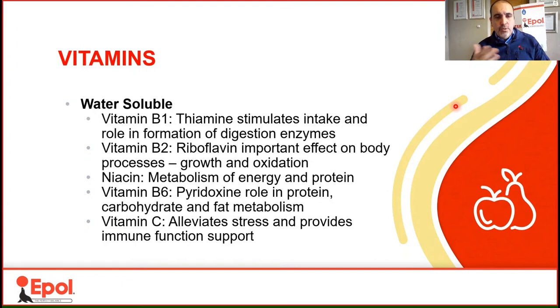I've just selected a few vitamins that I feel are important in terms of broiler nutrition for growth and development. Then you have niacin, that's important for metabolism of energy and protein. And vitamin B6, again playing a role in carbohydrate and fat metabolism, so the digestion and uptake of fats and sugars and starches. And then important vitamin C, it helps to alleviate stress and provide support to immune function. So like you remember, vitamin A is also a line of defense against external factors, where vitamin C is more internally playing a role in terms of immune function.